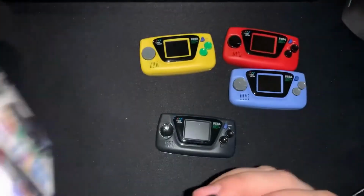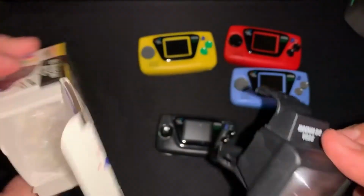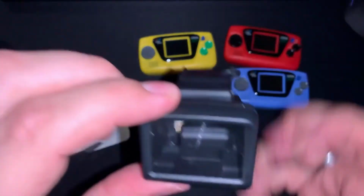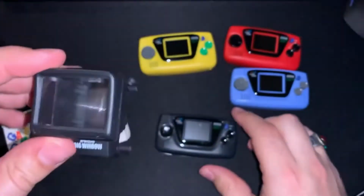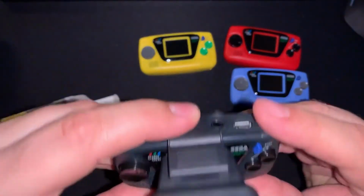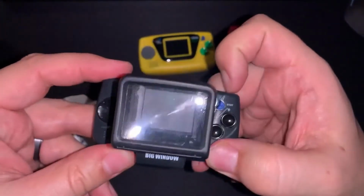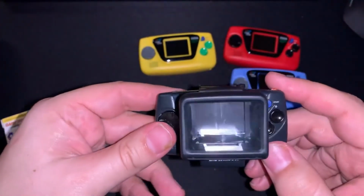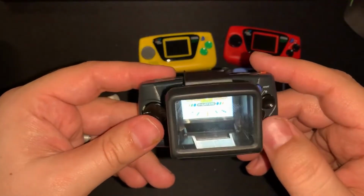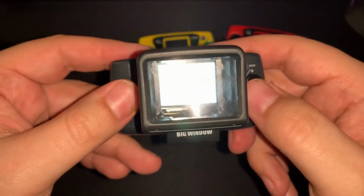So pretty fantastic little item. I also, like I said, I've got the little big window micro, which if we open this guy up, let's take a look. And wow, it is the window micro, and it's got attachments included with it so that you can actually put this on top of whatever Game Gear that you have.